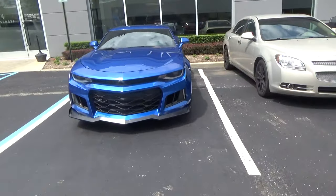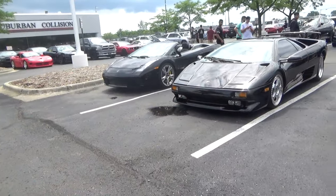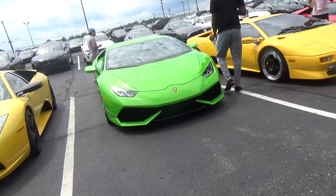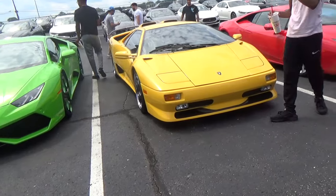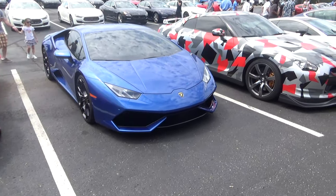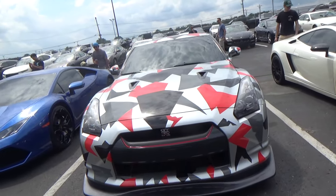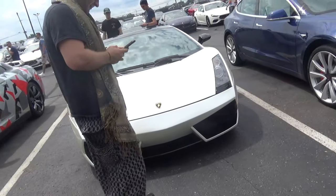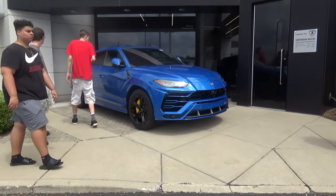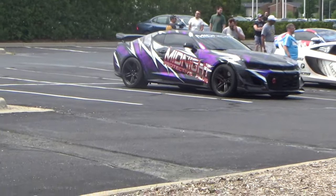SS right here. American Authority Z01 bumper up. Ooh, we got a special lineup of Lambos over here. Right there, black and blue. Got Chad up here with the ZL1 when I leave with Midnight Special Films.